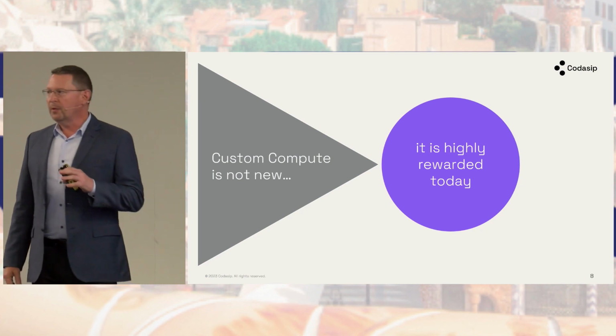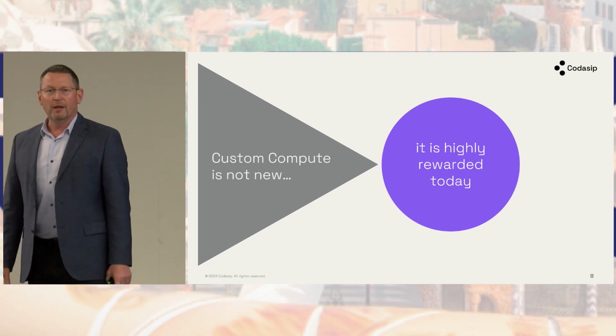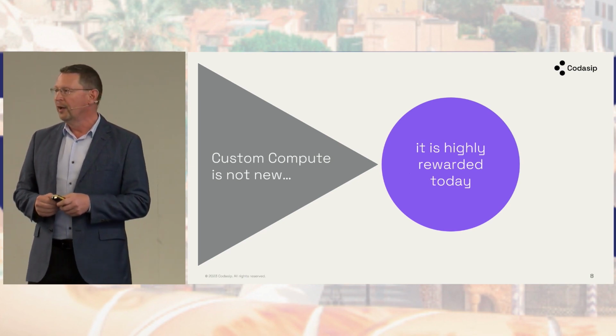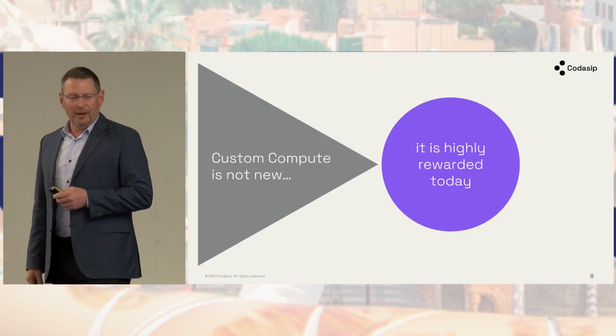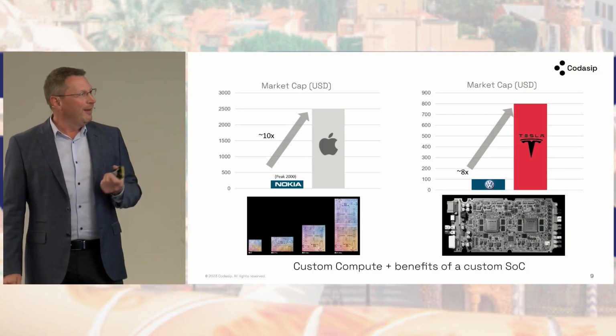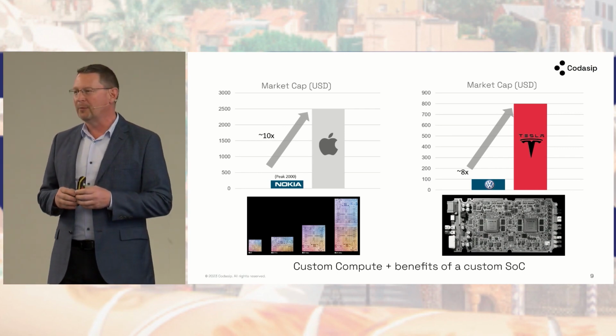So custom compute in itself is not new. It's something that's been around in the industry for some time. And in fact, it's actually highly rewarded if you take a look at some of the biggest companies out there in the world. I didn't get a chance to watch the keynote from yesterday, but my guess is that somewhere along the way, this company talked about some custom hardware that they've been building specifically for their application, right?